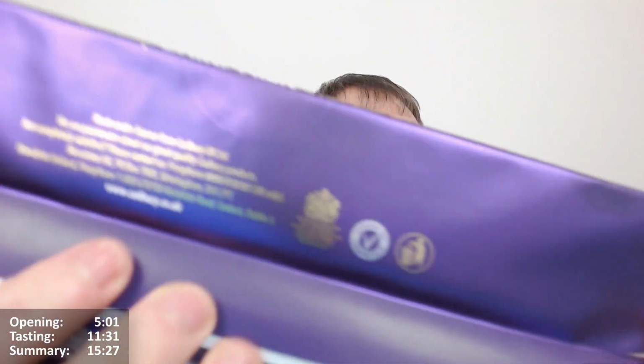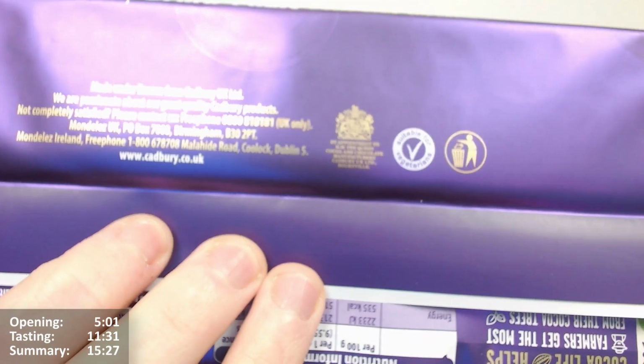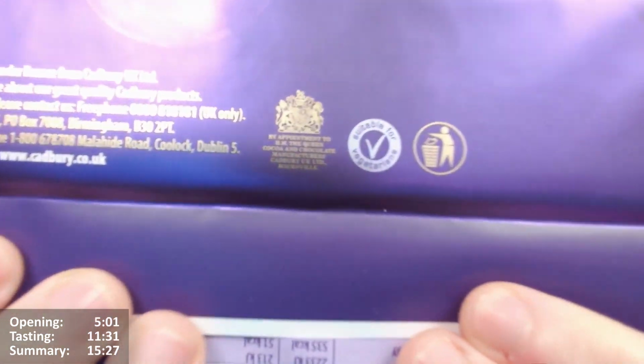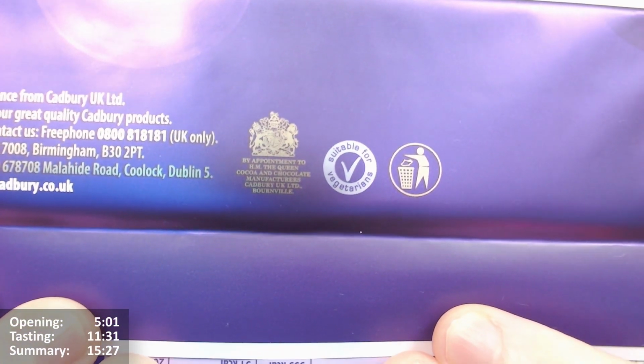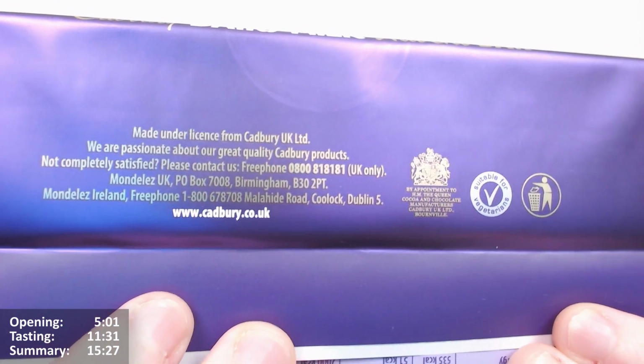Upside down. You've got suitable for vegetarians, though presumably this product isn't recyclable. You've got the Queen's approved symbol as well there. Might have to change that soon, I guess. By appointment of Her Majesty the Queen, the cocoa and chocolate manufacturers Cadbury UK Limited, Bournville. Get in touch, not happy, stuff like that. Cadbury.co.uk.